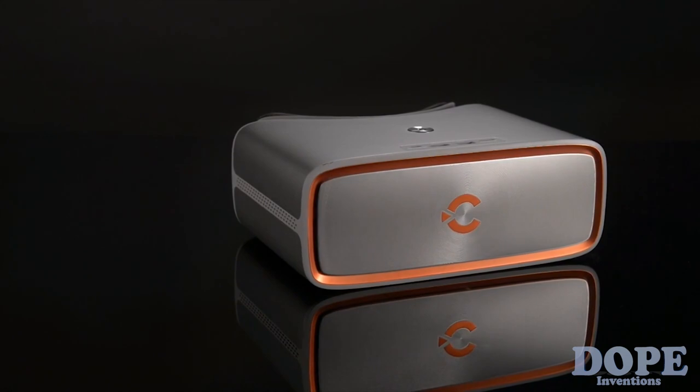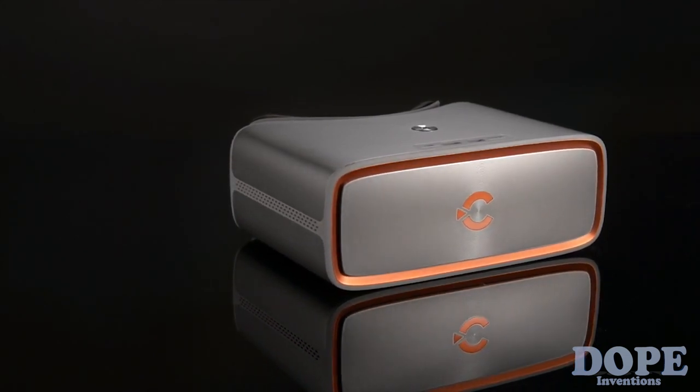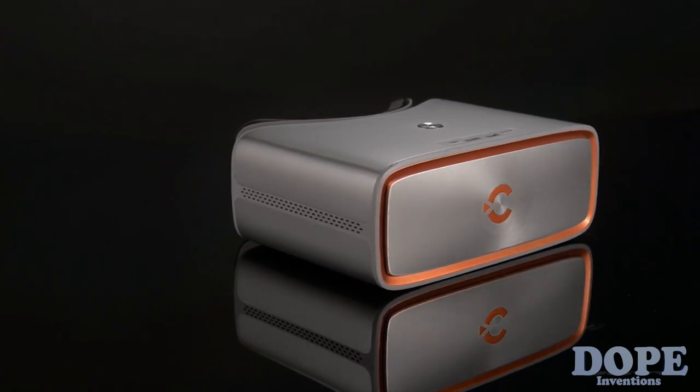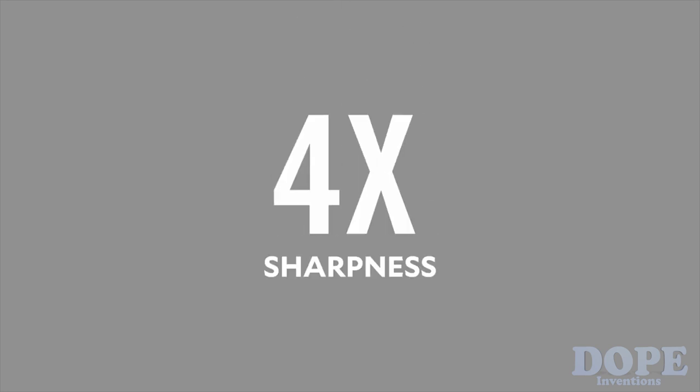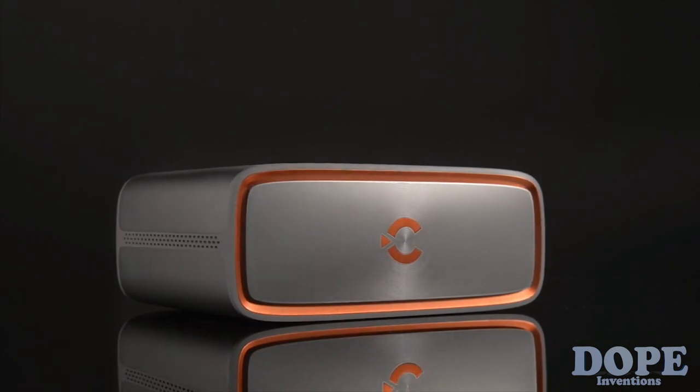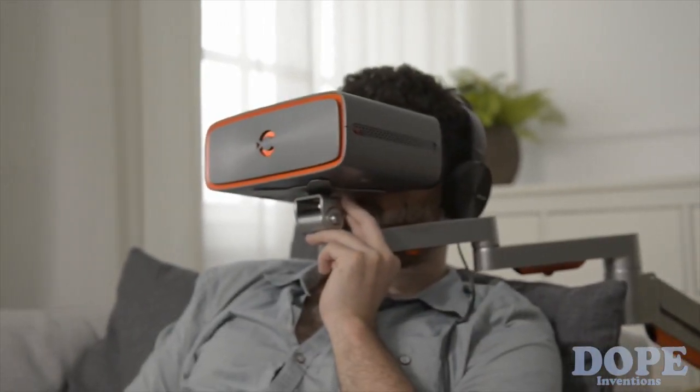Driving such high resolution is beyond the capabilities of any existing mobile processors on the market. Unlike existing products, which split a single screen into two and only use the central part of the screen, Cinera's dual-screen architecture utilizes up to 95% of the screen area, which achieves four times the sharpness and fully alleviates the screen door effect. Cinera is also super easy to use.